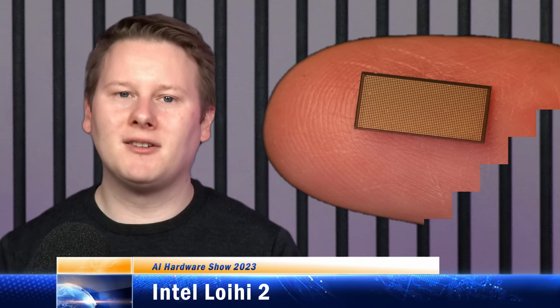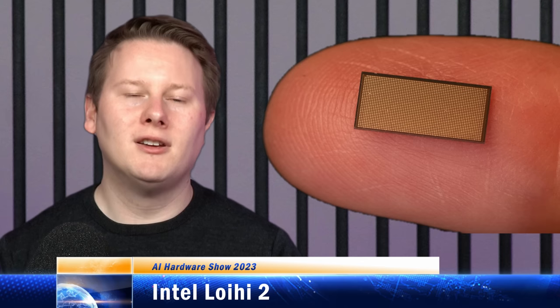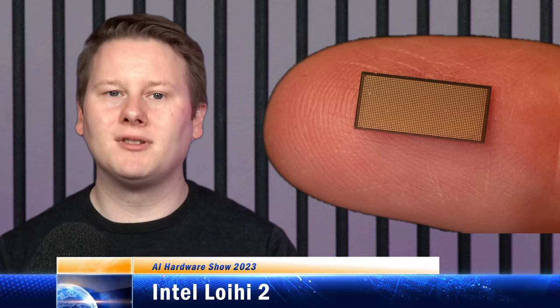Something like that. So for my next chip, I'm going to talk about Intel's Loihi 2. Now, Loihi is a name I always get wrong, but we'll have a go. So Loihi 2, as the name suggests, is Intel's second Loihi chip. Loihi is their name for their neuromorphic architecture, doing neuromorphics in digital silicon.